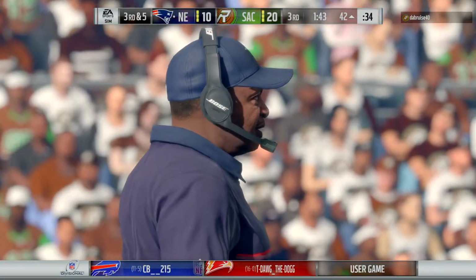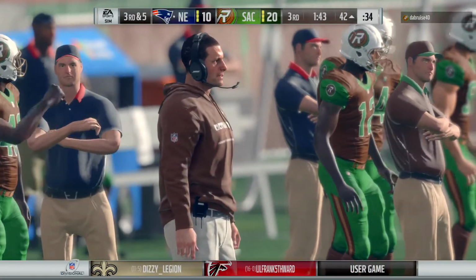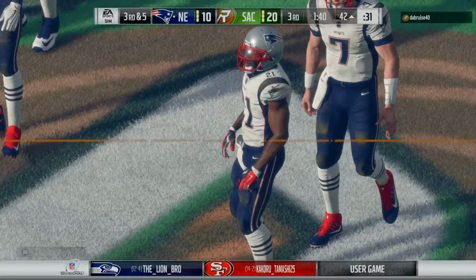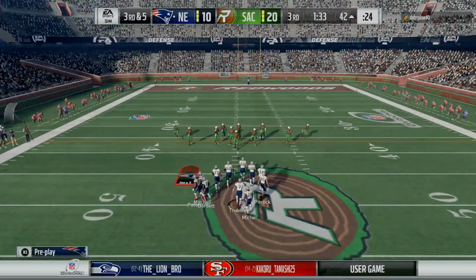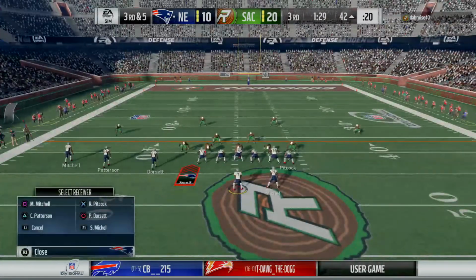This drive is pretty clear. Almost feels like old-school fundamentals, doesn't it? Want to impose their will on the defense. What's that, 5 straight runs? Yeah, 5 straight carries to start this drive. And like you said, the way it's working, they may just stick with it. New England on 3rd down, 2 for 5 to this point. This will be 3rd and 5.